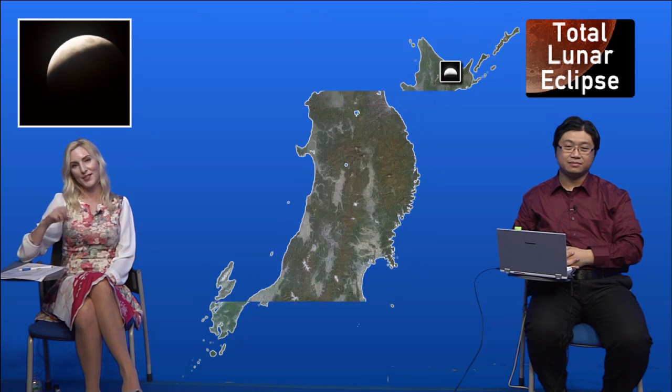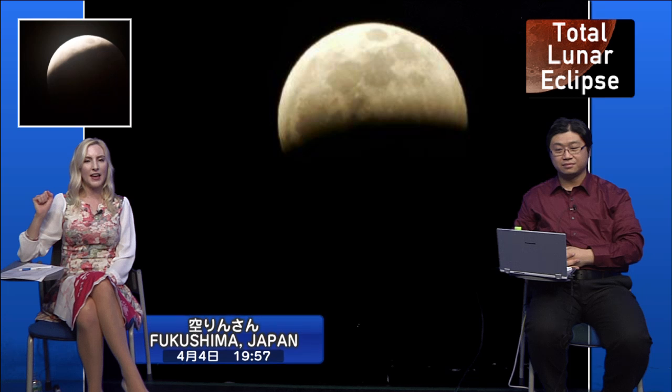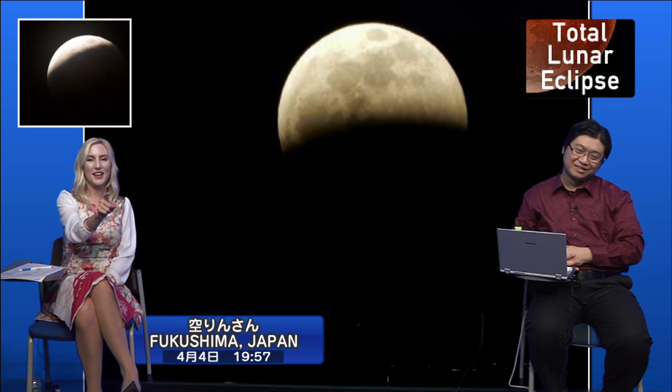All right, the next photograph, the last one for now, sent from Japan, is from Fukushima, northeast, just down there, taken at 7:57 p.m. Wow, it's quite beautiful. The way they've captured this photo, the moon seems to be higher and almost at the bottom of the photo. Is that a city we're seeing? Yeah, some lights, maybe. So this one seems to have been taken from further back.